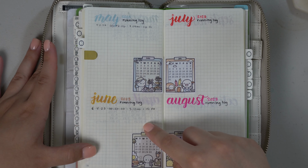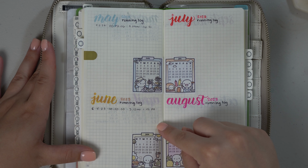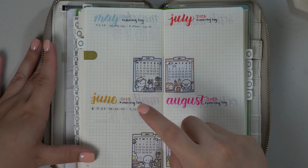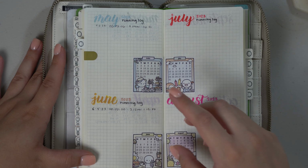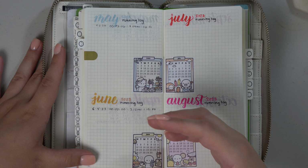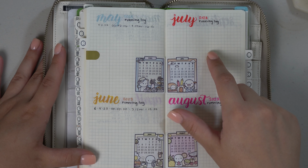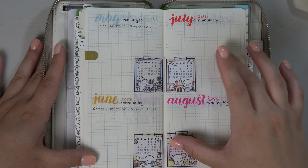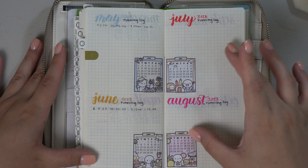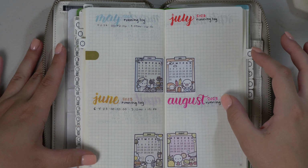As for running, I only ran once in the beginning of June because after that it rained pretty much every single day. And then after that it was 100 degrees outside. So yeah, I'm hoping we'll have some days where it's not so hot and we can take the dogs in July. Otherwise, I'll probably be running without the dogs in the morning or something like that, just so that way I can keep up with that. And I really want to reach my running goals.